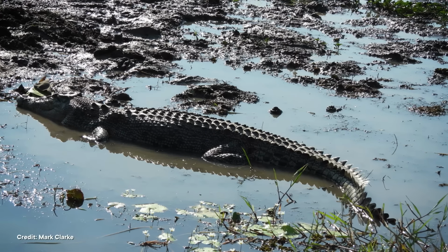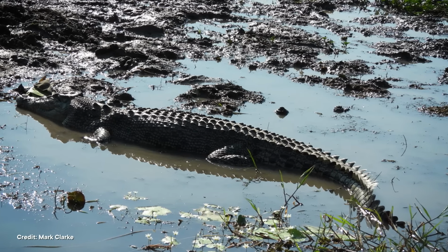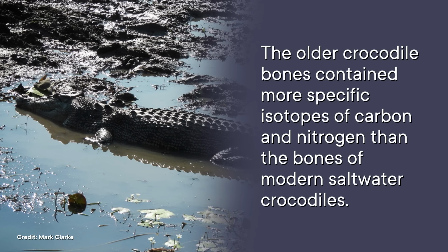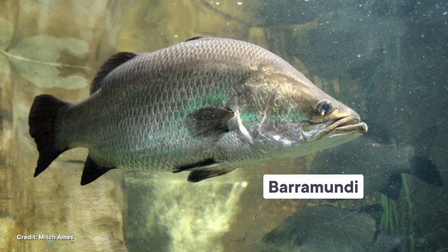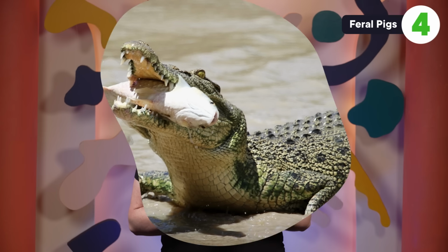In 2022, scientists compared samples of modern crocodile bones to those of animals killed between 1968 and 1986. They found that the older crocodile bones contained more specific isotopes of carbon and nitrogen than the bones of modern saltwater crocodiles. Higher abundance of those carbon and nitrogen isotopes is associated with a fish-forward diet, because seafood like catfish and barramundi have more of those isotopes. Aquatic wildlife was the traditional fare of crocodiles in the past, but the decreased amounts of those carbon and nitrogen isotopes in the modern crocs suggests that in the post-hunting era, crocs are relying more on terrestrial prey.